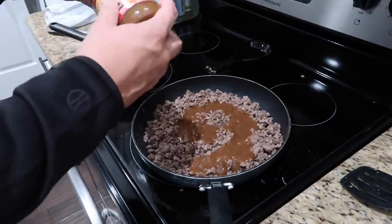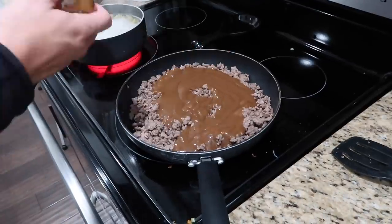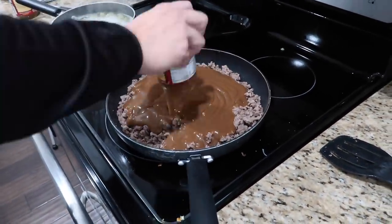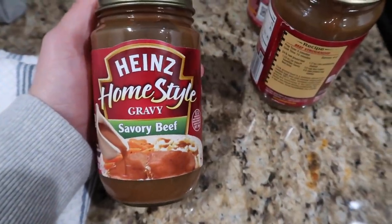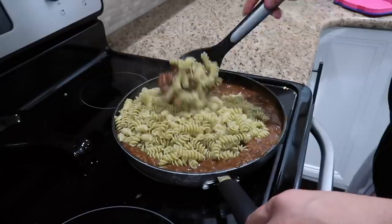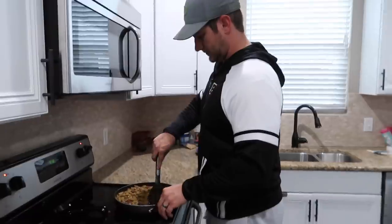There's really no recipe. You just boil noodles. We like using the rotini noodles. I think that's what they're called. And then we just brown some ground beef, cook up the ground beef, and then add in some beef gravy, and then you mix it all together. So pretty simple, basic, and the kids love it.